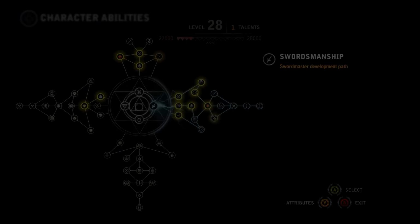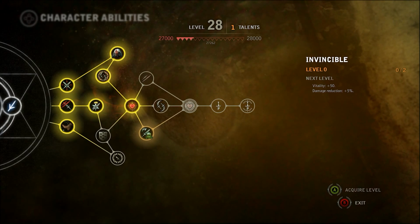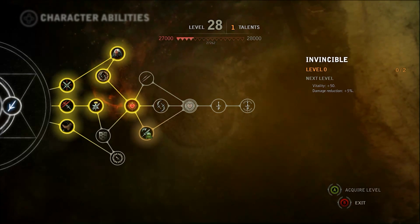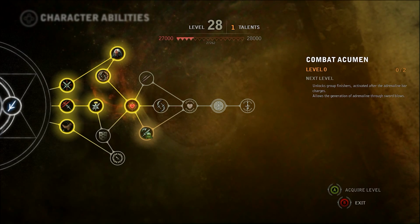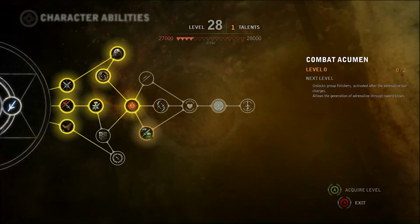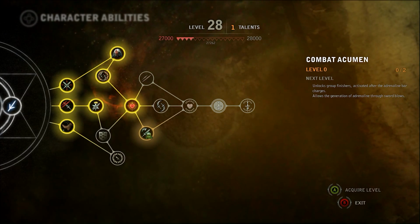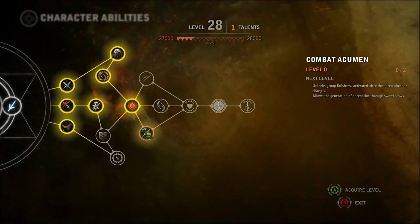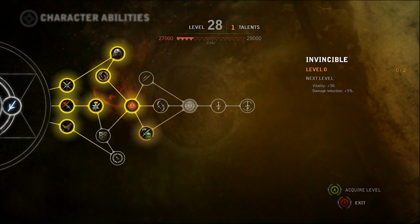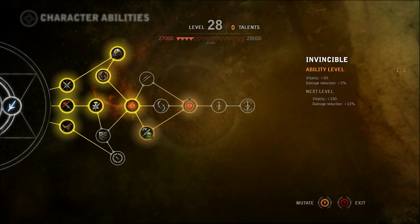Let's see what we can grab next on our skill tree. We can grab Invincible, which is Vitality plus 50 and damage reduction plus 5%. We can unlock group finishers after the adrenaline bar charges. Allows the generation of adrenaline through the sword blows. Okay. That's what we're grabbing next.